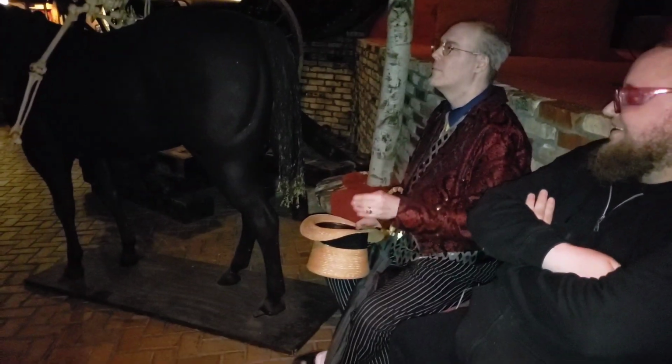Get the shot of Jonas conducting. No, I'm just going to listen and enjoy this. And watch. That's fine. Yes, I actually think it's better with the light off in this case.